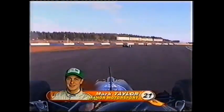Good move by him. Matt Gilmore with Robbie Kerr right behind him now. Kerr has just gone through the shot behind Gilmore, and that is enough to win him the championship. All he needs to do is stay there. Gilmore can't do anything about it.